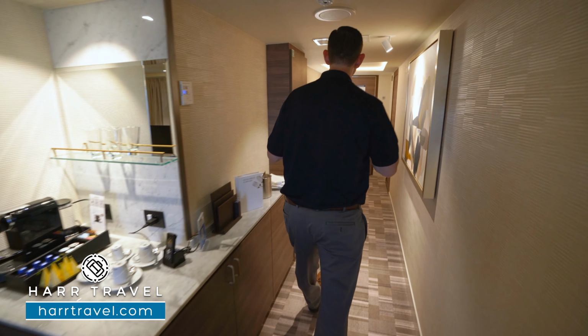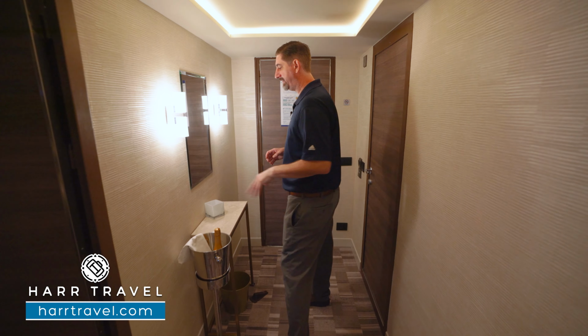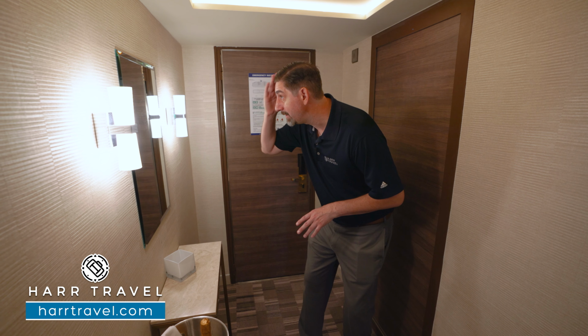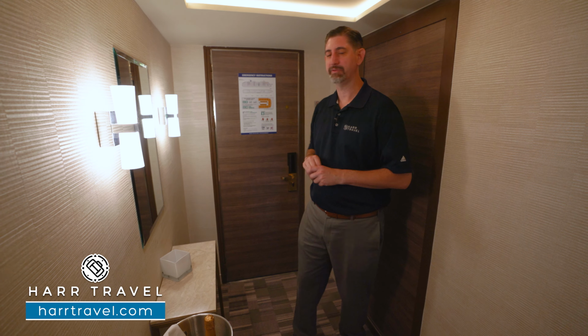Now, as you walk in the door, you're gonna see you have bubbly on ice. That's another one of those great suite features. And I actually love that they have this little side table here with the mirror. You can get ready before you head on out, but you also could leave your key card or anything you don't wanna forget when you head out the room.